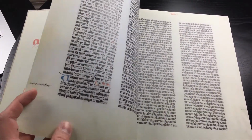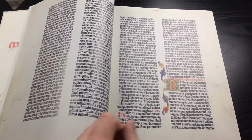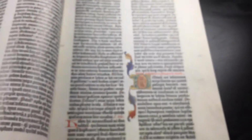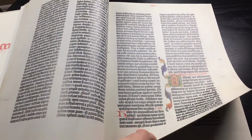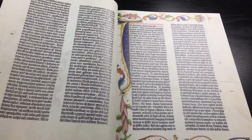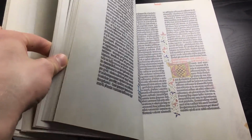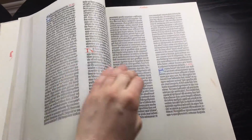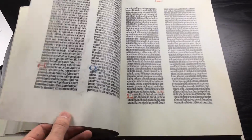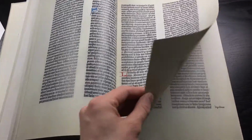You can see some handwritten notes here, and all of these are red, you can see here. That text in red, I believe, is some printing errors that they had to remake. But otherwise it's just a fantastic edition. And it's the completed version also, so you get the whole Old and New Testament in Latin.